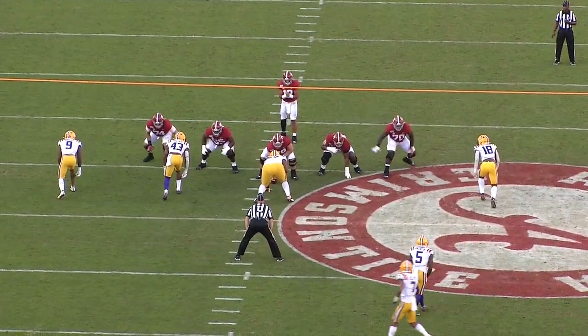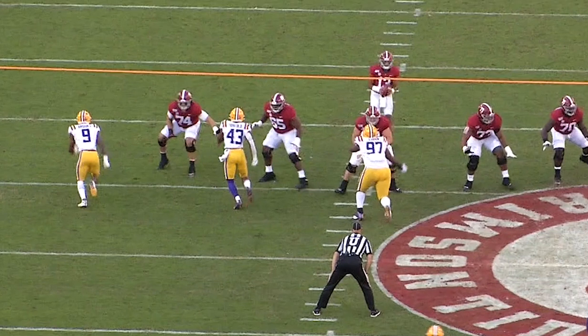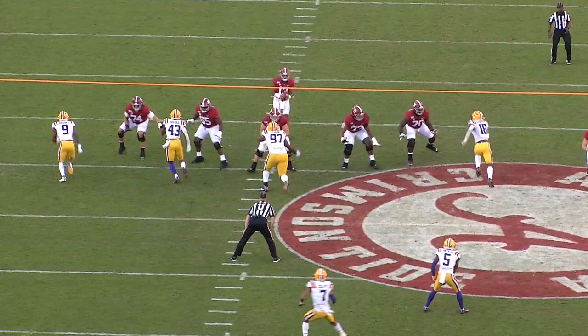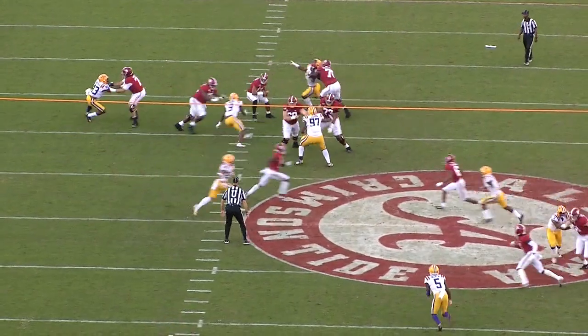Unlike Wirfs, Jedrick keeps his eyes dead center between the stand-up 3 technique and the edge so that he can keep both of them in his peripheral vision and keep track of them, and he's also dragging that inside hand behind him as well, just so that he can easily feel the rush and redirect as quickly as possible if he needs to.